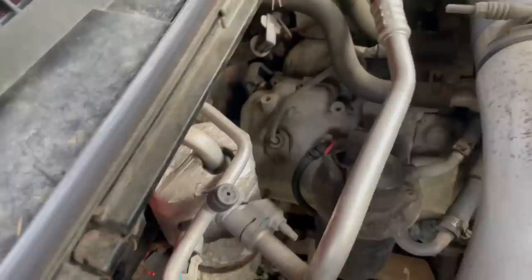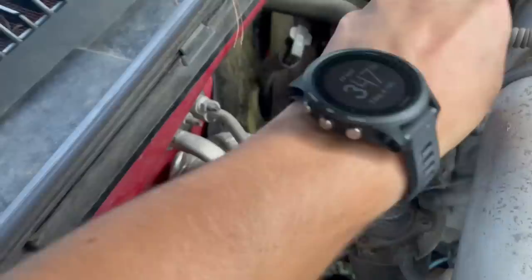Here's the fuel primer. Let's see if it's getting anything. Felt like it didn't have anything there when I first hit it. There we go, there's something. Get the air out of that. All right, I think I got all the air out of that now. So let's see if it fires up now.